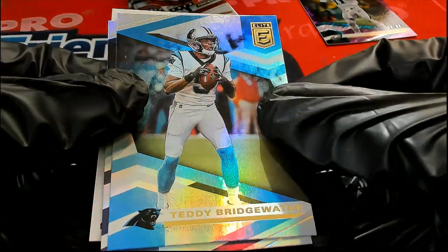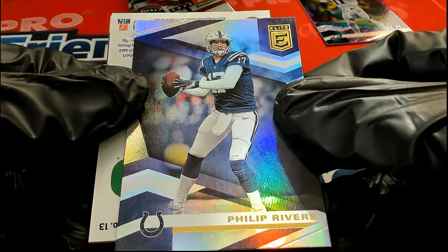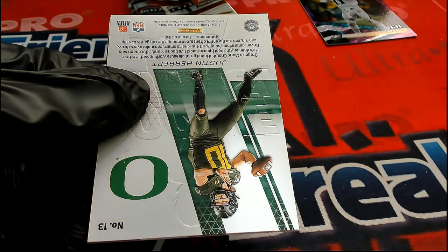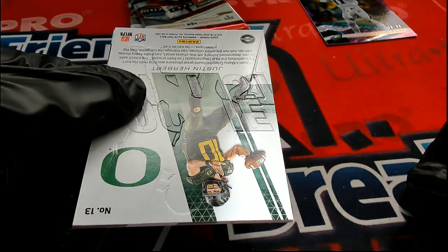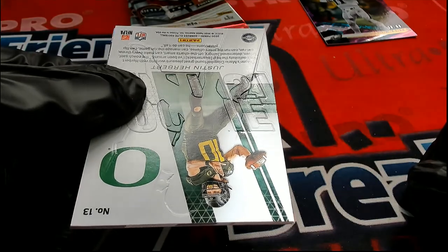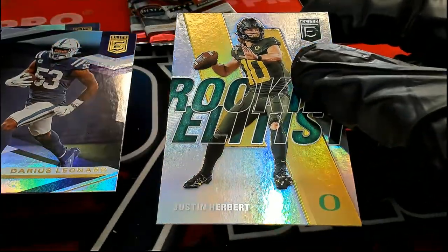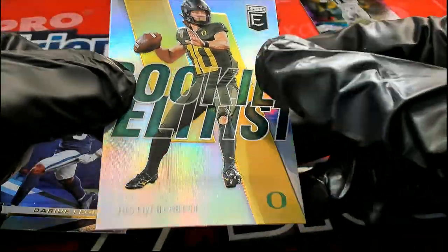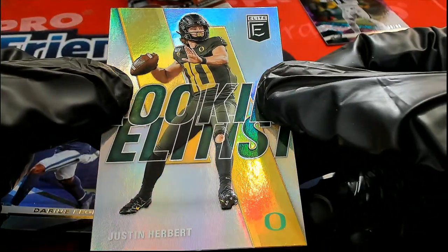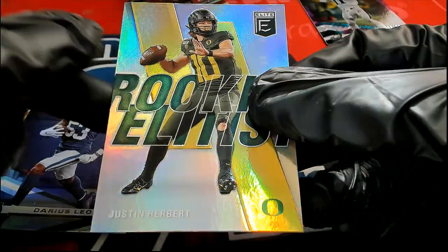All right, got a Bridgewater, a Philip Rivers. What is this? What is this? Yes, Jeff J. Yes, my friend. Oh, very nice. Justin Herbert rookie card right there, coming out of Elite Football. Oh, Rookie Elitist.